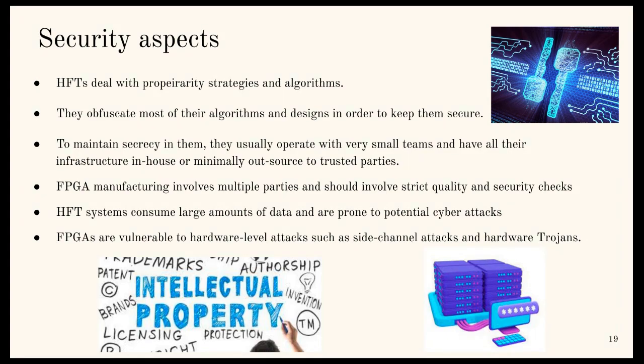Also, HFTs consume large amounts of data and are prone to cyber attacks. As you see, for predicting the market trend, they log all the market data, and they also use pre-market data to check how each and every stock is going to perform. Thus they deal with a huge amount of data, and all this data is highly exposed to cyber attacks. FPGAs themselves are vulnerable to hardware level attacks such as side channel attacks and hardware trojans as well.